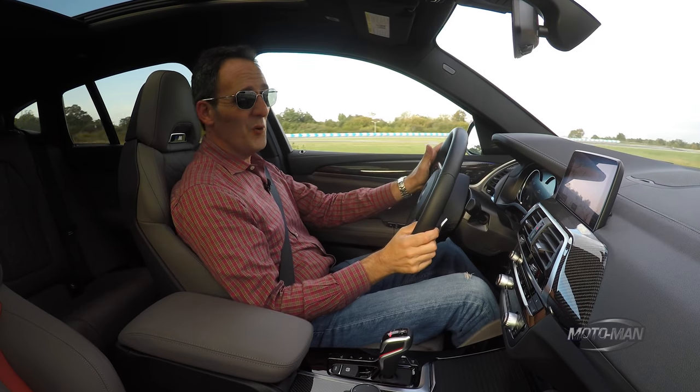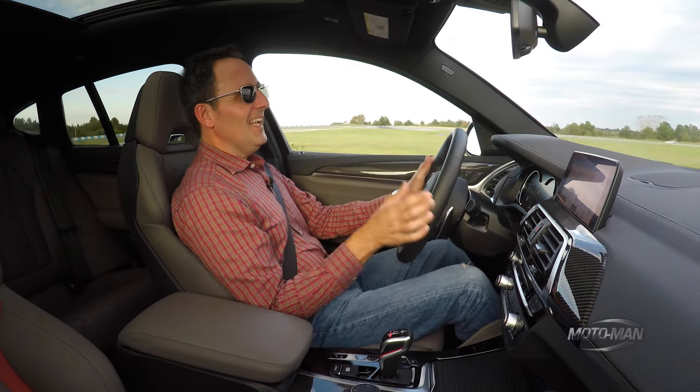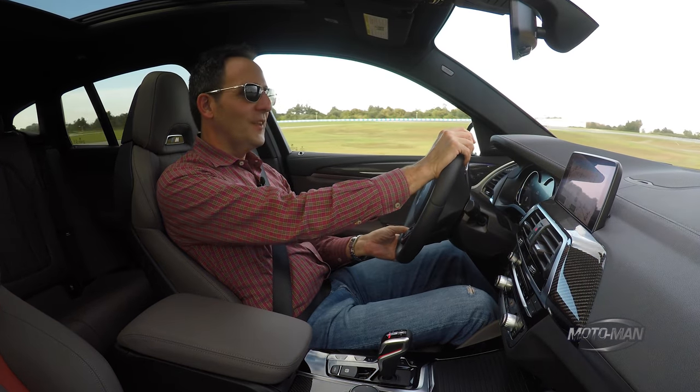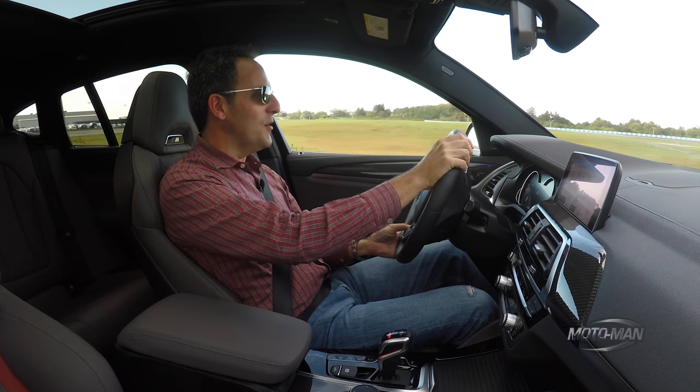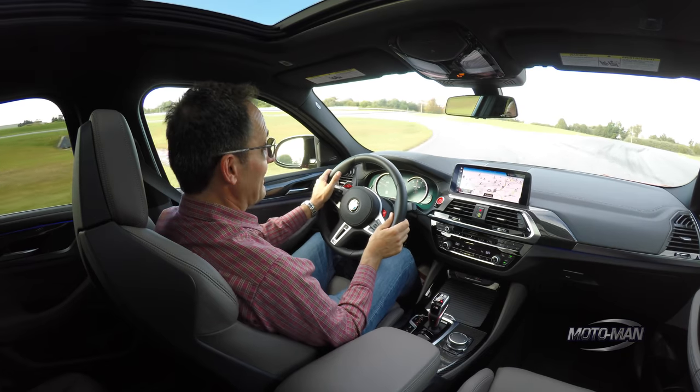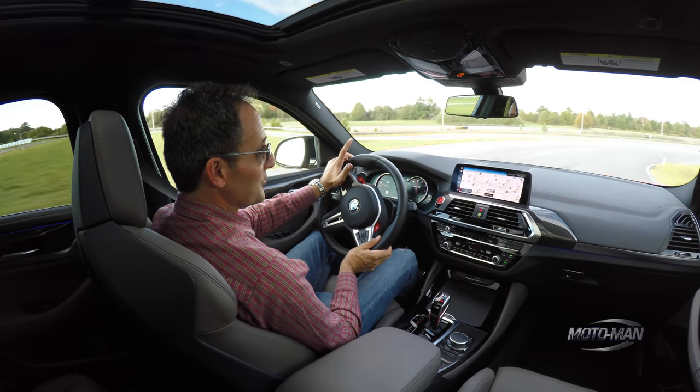Actually, you know, it'd be really cool. More bolstering and a check pattern seat, you know, like the old 300 SL Mercedes, like that pattern they had in that. Imagine in this thing, now that would not only be a good solution, but would look very cool.